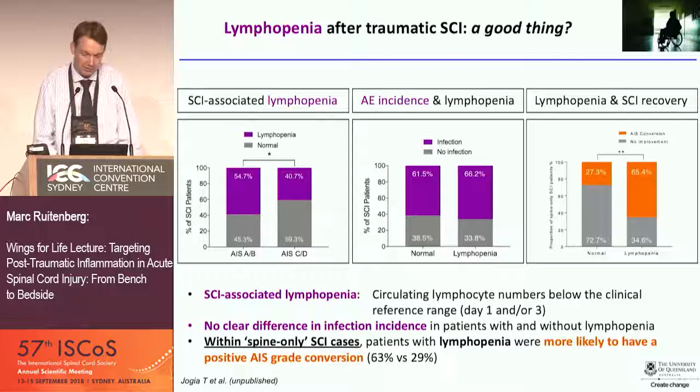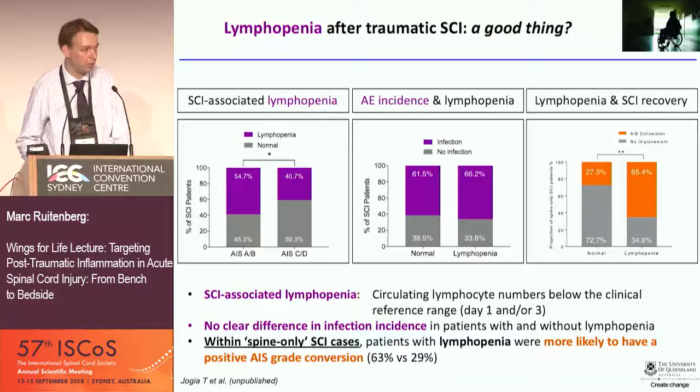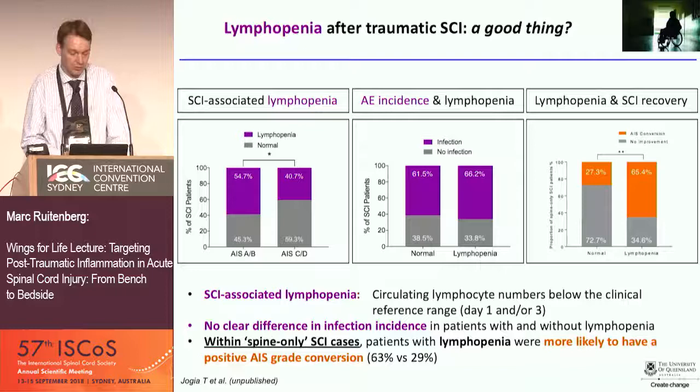One thing that we did find, which was quite striking, however, is if we looked at those individuals in terms of how well they went on to recover, and I apologize for the font size, but I'll try and talk you through the color code, if we look at the individuals that actually showed an improvement during their time in hospital, so a positive conversion in their AIS grade between admission and discharge, you can see that that percentage was more than double in the individuals that had lymphopenia compared to those where the lymphocyte number stayed within the normal range. So that's obviously something that we are very much interested in looking into further now, like what may be underpinning that. And to some degree, this would be consistent with knockout studies in animal models, for example, knockout mice, where we knock out B and T cells, that typically also show improved recovery.